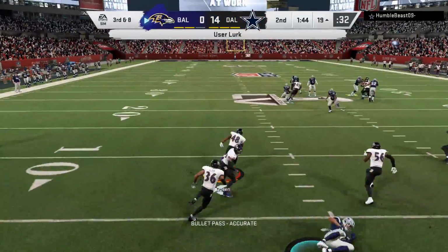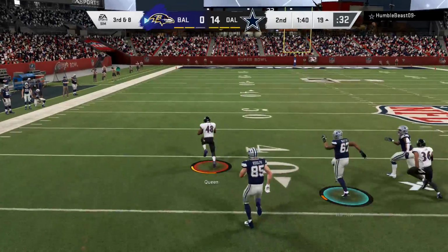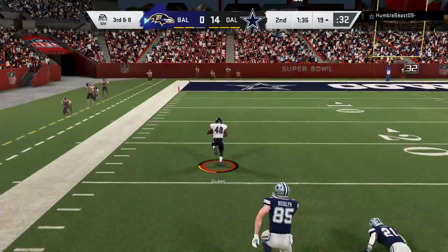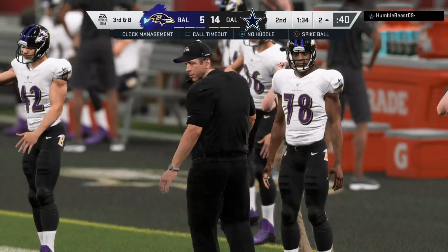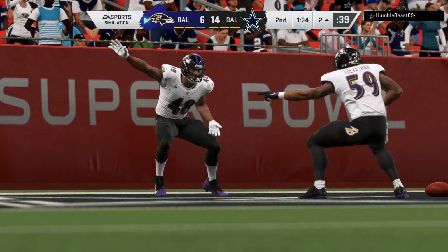Looking for Sanders, and it's intercepted. Picked off inside the 10. He's got a convoy, and he might be gone. The 30, the 20, 10, and he will bring this back. It's a pick-6 and a Raven touchdown.